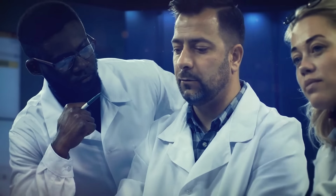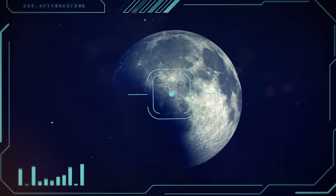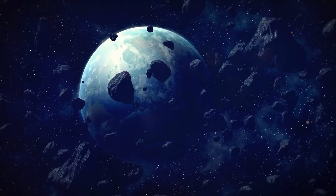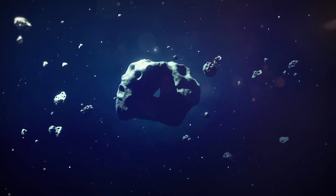Scientists also think Mercury might have collided with the early Earth. One theory says that's how the Moon could be formed. Out of all the material flying away after the big crash, there might even have been pieces of Mercury's crust in the mix.